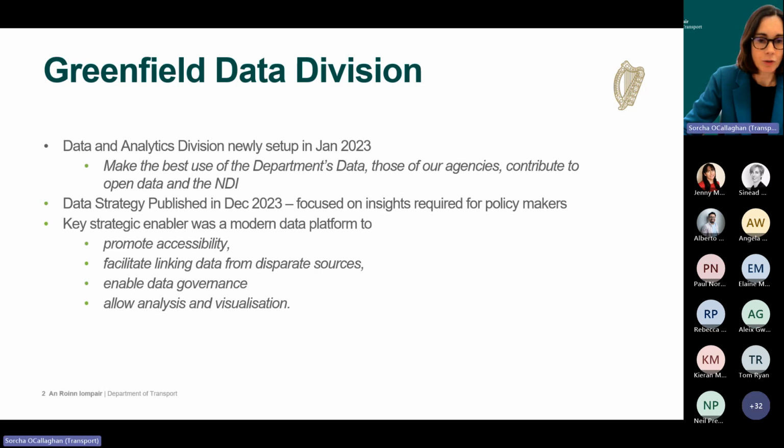So when I started about a year and a half ago, I engaged widely with the department, and it was very clear to me that there was a strong need for insights and data and statistics among policymakers to inform and evaluate their work. It was also clear that the department's data holdings were stored in a way that definitely facilitated operational efficiency, but not necessarily the easy governance and management of data, the accessibility of data, or the generation of insights and analytic products. We also had a lot of data in our agencies, and that resulted in quite siloed operational data sets that had huge potential to inform policy, but couldn't be used as such.